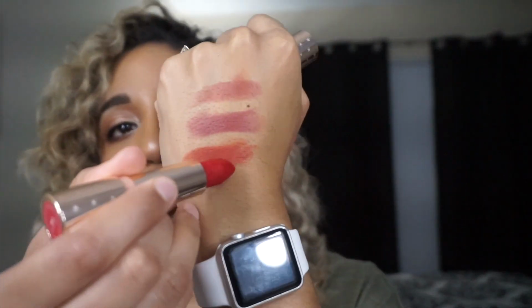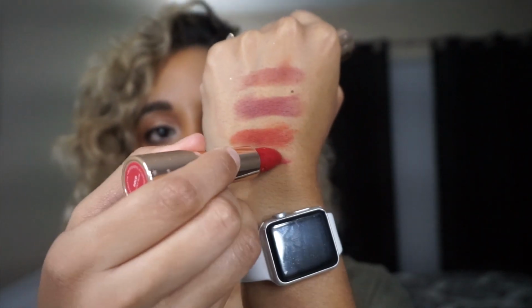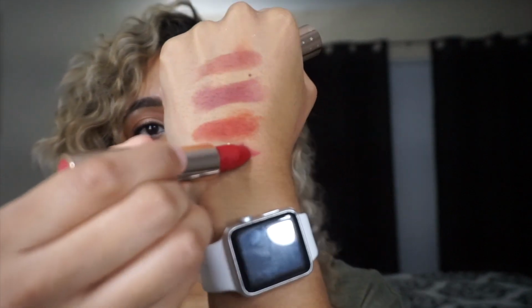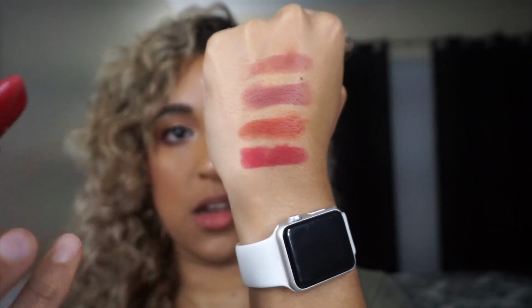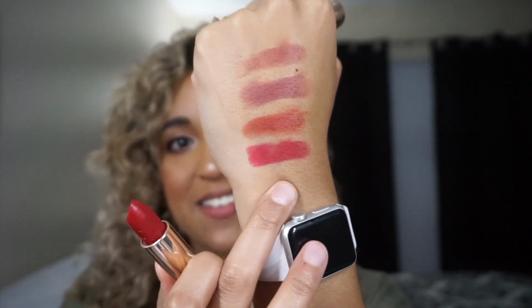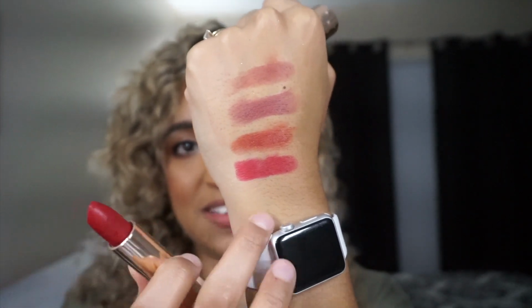So then the last color is a color that I was contemplating getting. I was torn between this one and K-Bop, but I'm glad I got this one. So this one is in the shade called Solo. This is a true blue red. All right, let's see if I can get the swatch. There we go. Okay. All right, I think this is the best swatch that I've done out of all 3 of them. So you can definitely see that it is a true blue red, but it's more sheer. So we'll go ahead and try it.